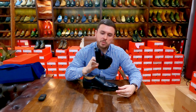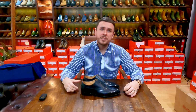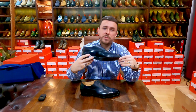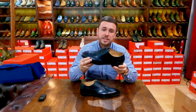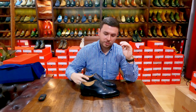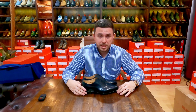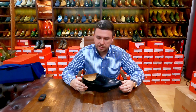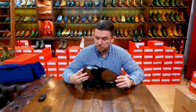I don't see any visible flaws in this calfskin, and I'll tell you that the French tanneries love to send calfskin full of blemishes. So either Matina has a real powerful backing behind them that can purchase the highest quality tanneries, or they are cutting this leather very well, because I don't see anything on the hide itself. Wonderful.